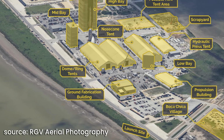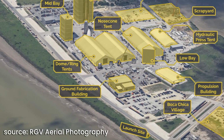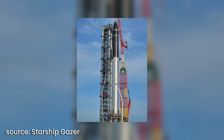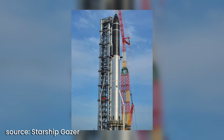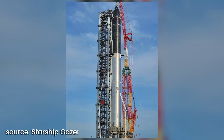There is another structure commonly referred to as the ground fabrication building that builds mission components that are designed to remain on dry land. These components include the heavy-duty scaffolding and the bulk of the launch mounts on which the rocket ultimately sits before blast off.